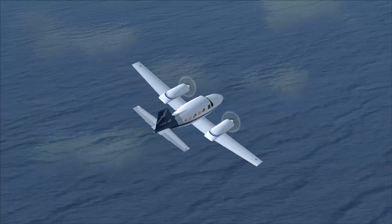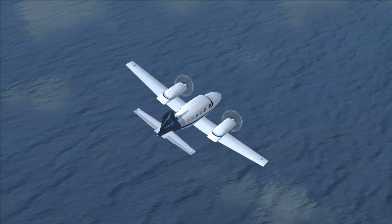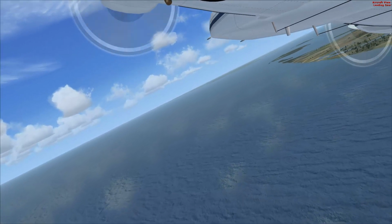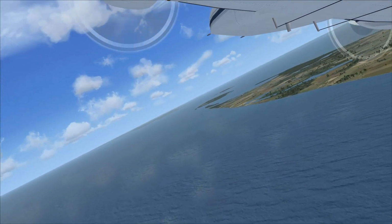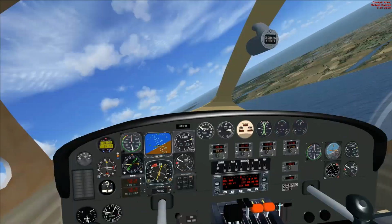Crew of 1 to 2, capacity up to 8, depending on your seating arrangement, of course. Maximum speed 270 miles per hour, which is 435 kilometers an hour for the rest of you. Range of 1,528 miles, which is 2,459 kilometers for most of you.